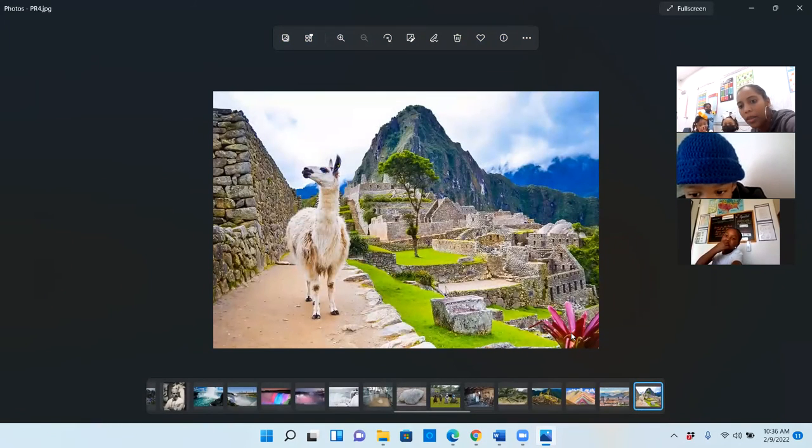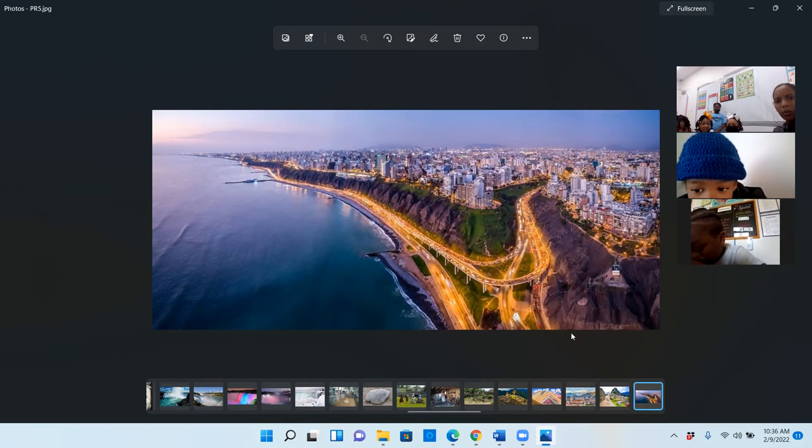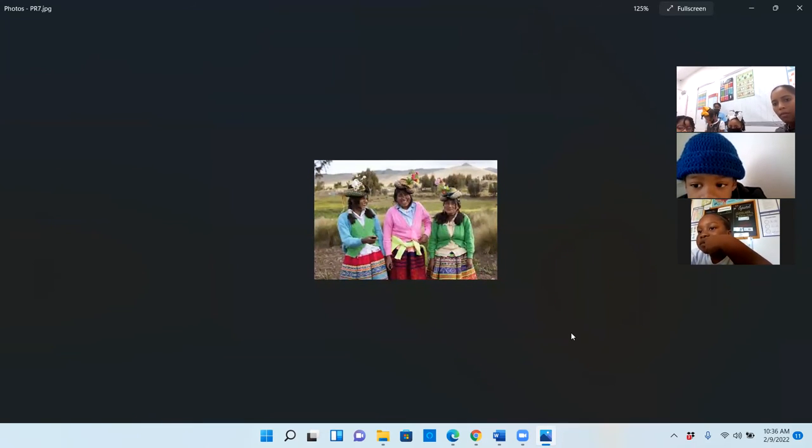Llama. Look how beautiful. Okay, look at the river, the water. Beautiful. Wait, I see a person. That's some women. Look at their skirts. They might have made those skirts from the wool of a llama. Oh, yeah, that's how it looks in the book.